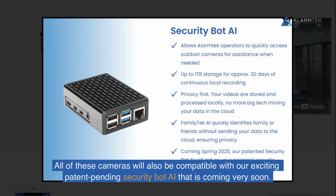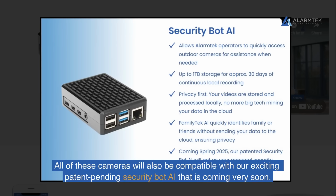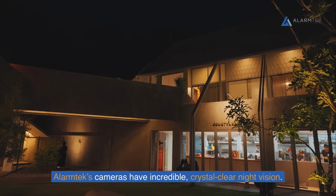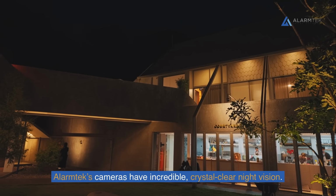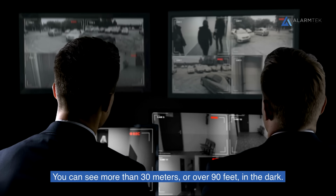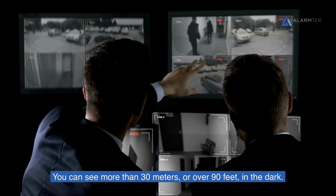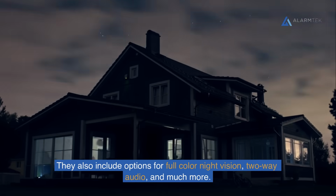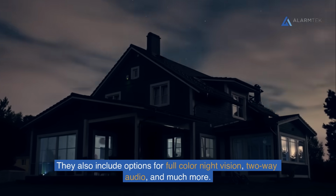All of these cameras will also be compatible with our exciting patent-pending security bot AI that is coming very soon. alarmtek's cameras have incredible, crystal-clear night vision. You can see more than 30 meters, or over 90 feet, in the dark. They also include options for full-color night vision, two-way audio, and much more.